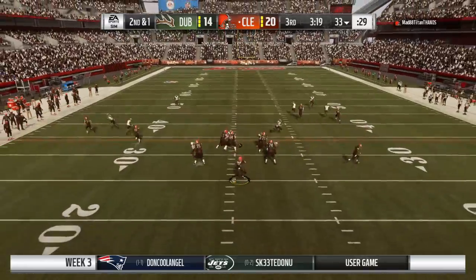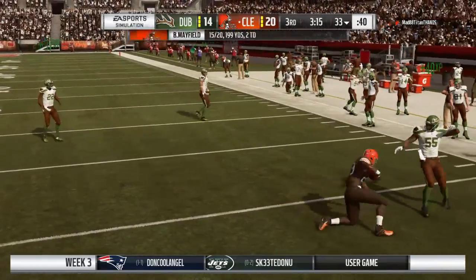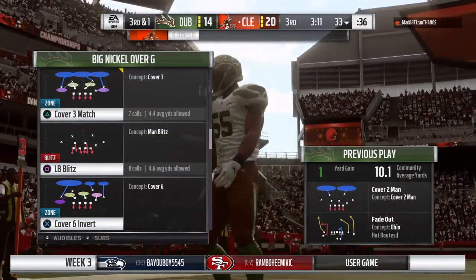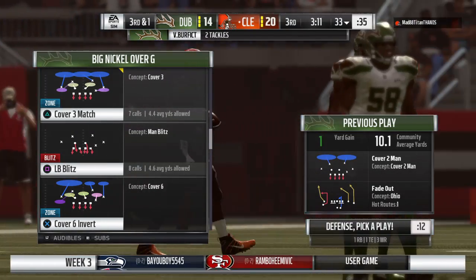Yeah, better against man than zone, or... Better against man, because now you're running away from someone and you're not running into a defensive player in another zone. Just a 1-yard pickup on the play, and that'll bring up a 3rd and 1.